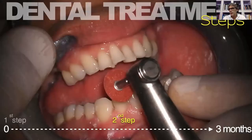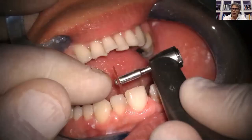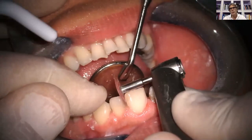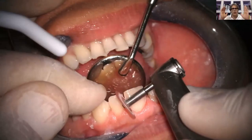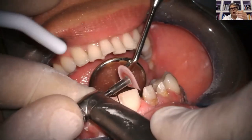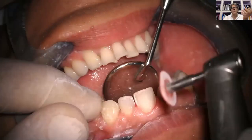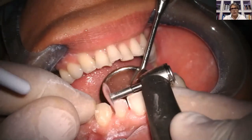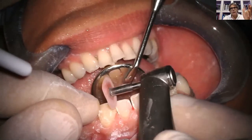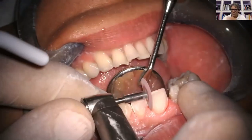In the subsequent step, after preparing with the chamfer bar, I use a soflex disc for composite with the aim to better redefine the finishing line preparation on the incisal edge and the interproximal areas. And with this, I remove all the enamel prisms not supported by the dentin that could fracture after the definitive cementation of the definitive restoration.